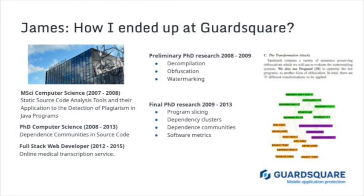That's my part. So I want to give James the opportunity to give his perspective on things. Maybe he's going to contradict everything, but I hope not. So I just want to basically explain how I ended up at Guardsquare. So a bit of background there.